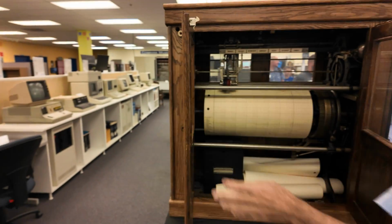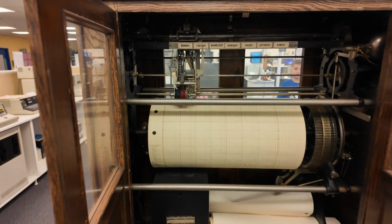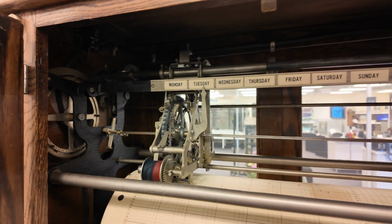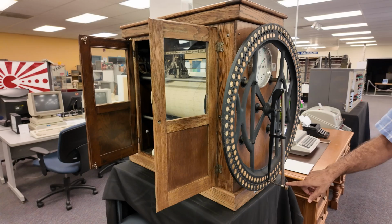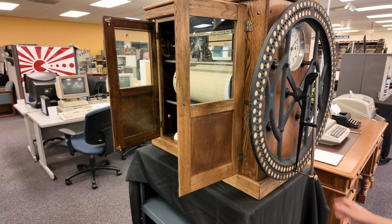So IBM was making business machines well before computers. So this is a time clock. What happens here is you have an employee number. James, what employee? You're going to be number 257. So you're going to come to work. You're going to turn this knob until it lines up with 257. Go ahead.